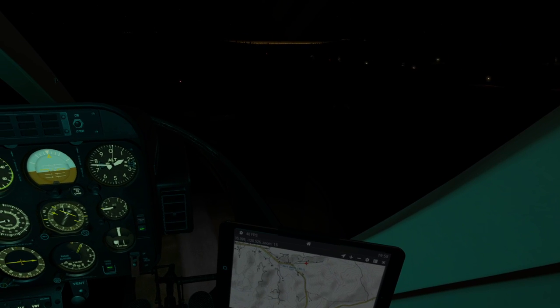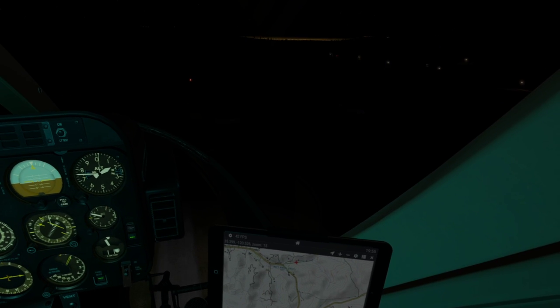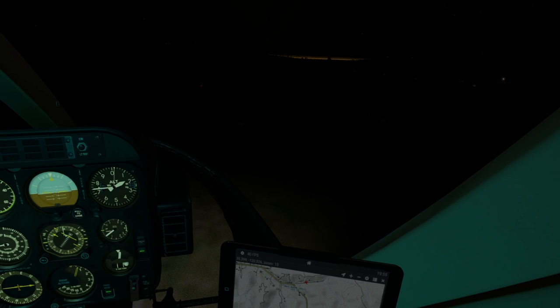Bingo! Recover 842, proceed direct to that. Direct to that, correct, into the 842. Traffic. Glider right there. This is the airstrip.